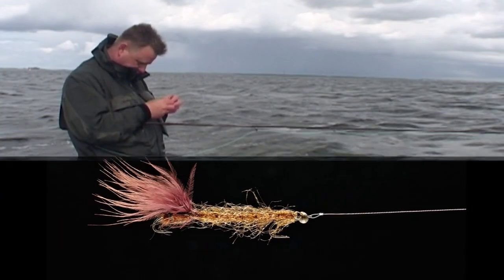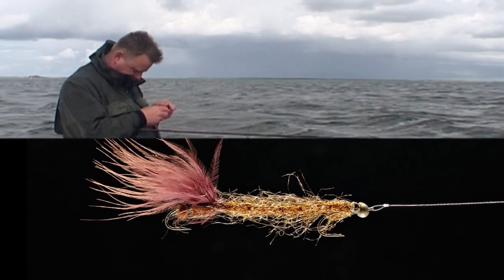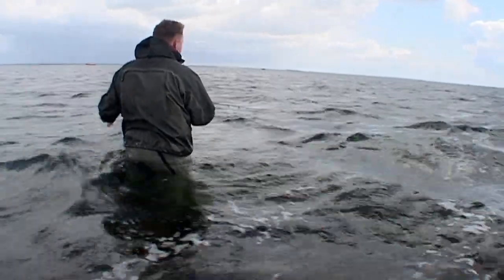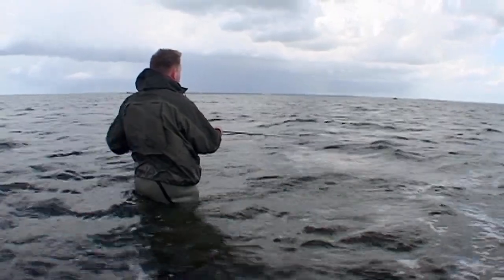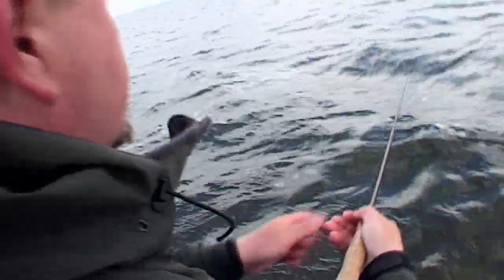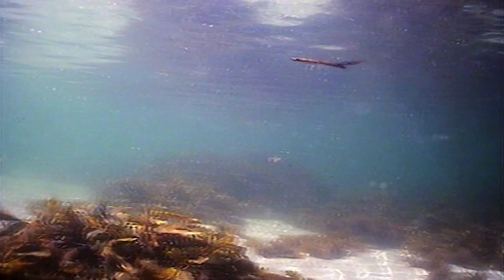Common species of marine worms are olive or brown. Thomas is fishing a 7 to 8 centimeter long imitation. Once again, we've deployed our cameras, this time on quite low water. Shortly after, a decent sea trout passes by out there. Thomas retrieves the fly in long strokes, so the fly moves gently up and down.